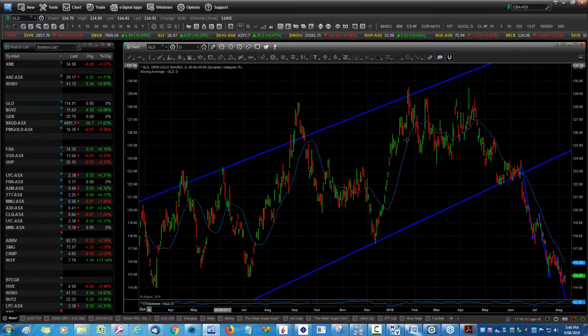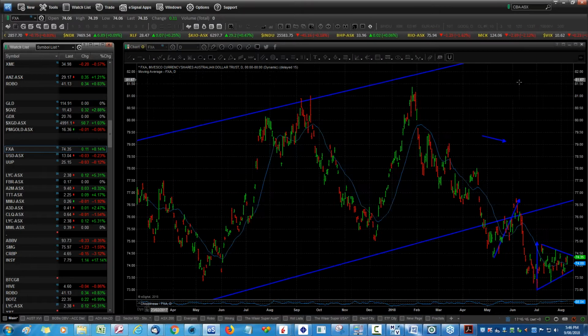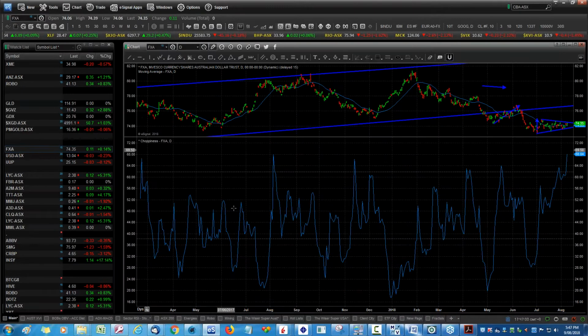Alan had a comment for me. Alan asked me, before I get off currencies, to put the choppiness index on FXA. Give me one moment. I haven't got the choppiness index on this screen. Yes, I have. Here it is. Interesting. So choppiness is at an extreme, and that extreme is exactly the same, and I'm guessing that's why you asked me to do it. It's exactly the same as XJO.